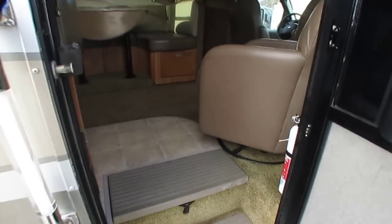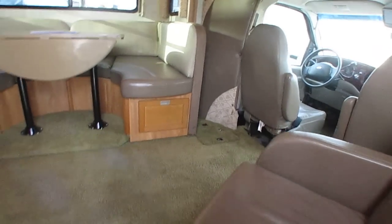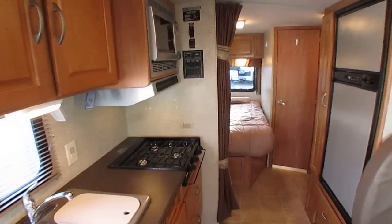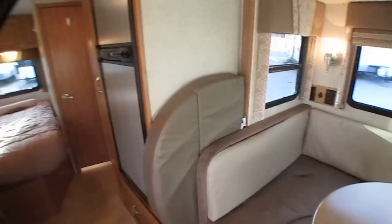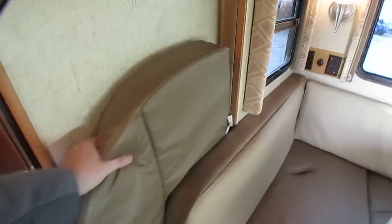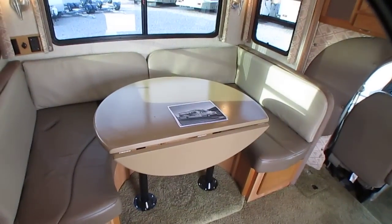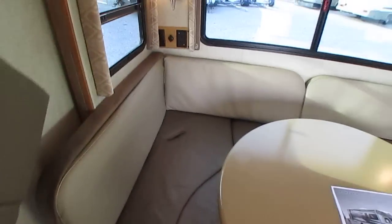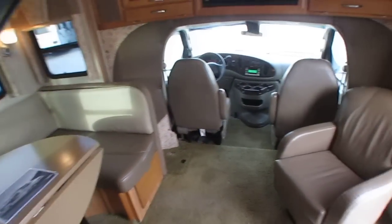As we step inside, folks, everything's original upholstery, carpet, everything. At least I can tell. And it's in nice shape. There's no smoke, no pet odors. This right here, folks, is the cushion. I just stuck it there for lack of a better place to put it. I'm not covering anything up. But that's the cushion that, when you make your table bed out, goes where the table's at right now.